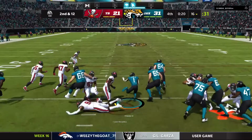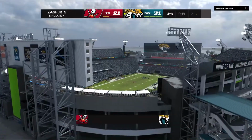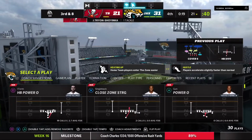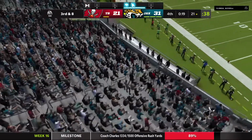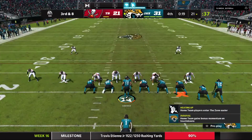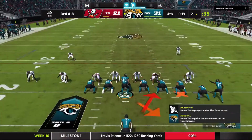And they'll go again with Etienne. 4 yards on the pickup there, and now they're left with a 3rd and 8. The Bucs going to go ahead and use the second of their timeouts as they get it with just 19 seconds left on the clock. And the Bucs with an extra defender in the secondary now on 3rd down.